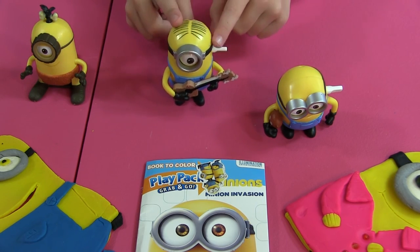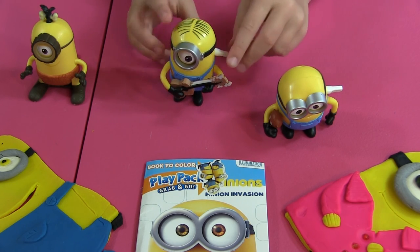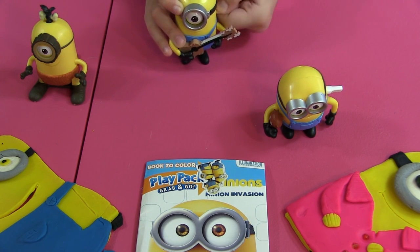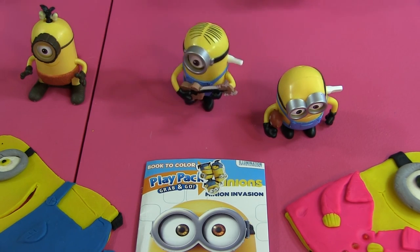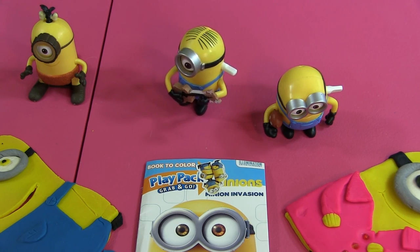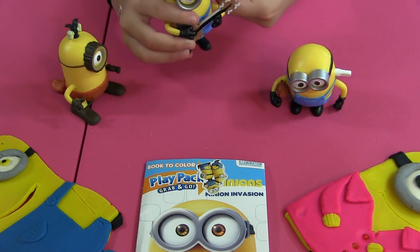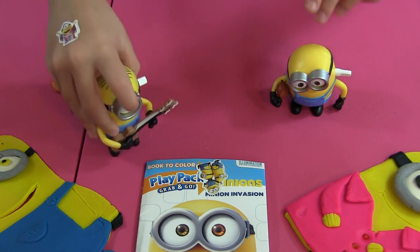that's really loud. It's definitely not how a guitar sounds. Let's try one more time. Okay, would you please stop the noise? There we go. Whoa, he's playing the guitar. Loud, yay, whoa. Maybe all the other minions can dance. Let's just have him playing for now.